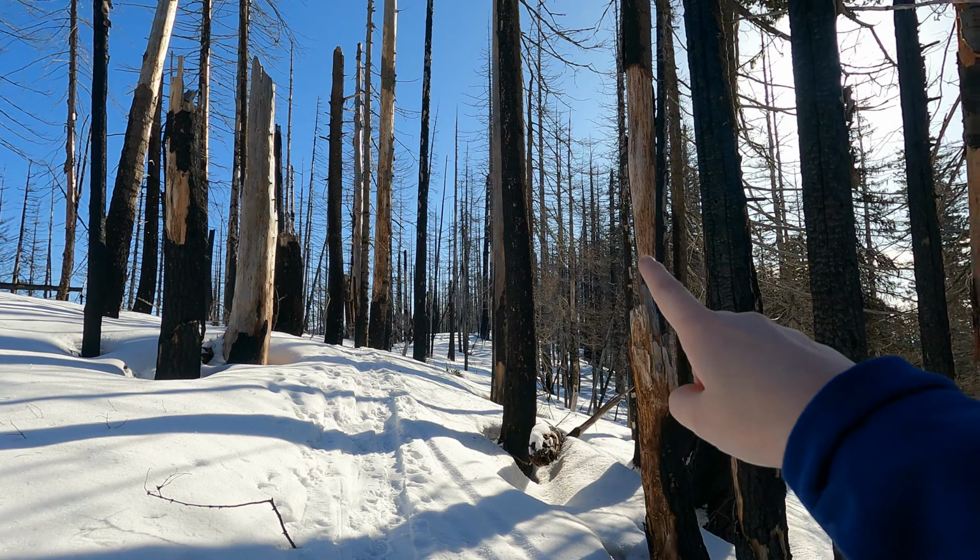Oh my gosh. I'm just so happy to be out here in the sun. It's gonna be beautiful up there. But yeah, one last kind of steep push up to the summit, and then it's gonna be awesome.